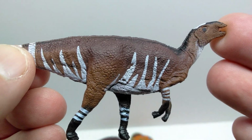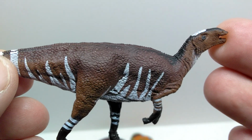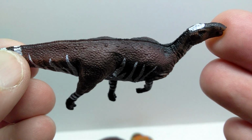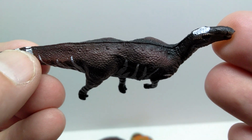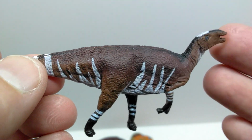There's also a line of ridges that run down along the spinal column of our Tethyshadros, which you may not be able to pick up on too well because the figure is really small, but you can definitely see right there as we get nice and close that there are some really nice ridges that run along the spinal column. And looking from up here, you can actually see some nice osteoderms that run down the course of the upper part of the back close to the spinal column as well.